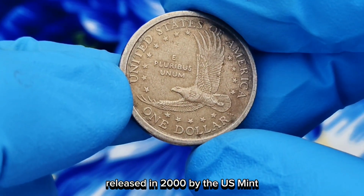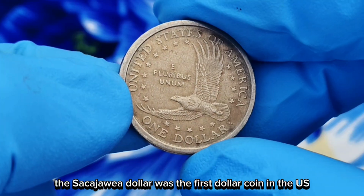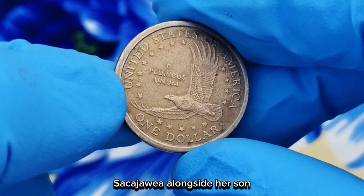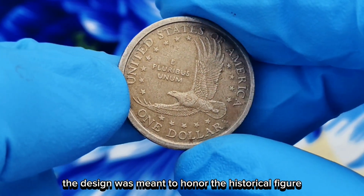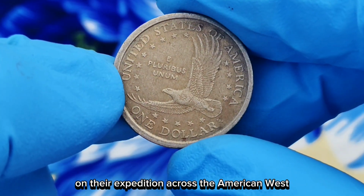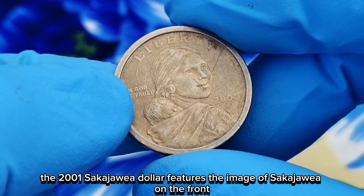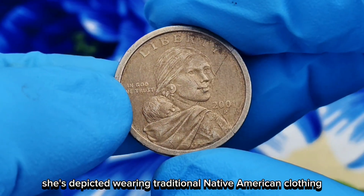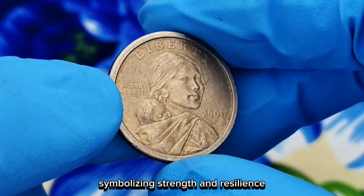Released in 2000 by the US Mint, the Sacagawea dollar was the first dollar coin in the US to feature a Native American woman, Sacagawea, alongside her son, Jean-Baptiste Charbonneau. The design was meant to honor the historical figure known for guiding Lewis and Clark on their expedition across the American West. The 2001 Sacagawea dollar features the image of Sacagawea on the front, designed by artist Glenna Goodacre. She's depicted wearing traditional Native American clothing with her infant son strapped to her back, symbolizing strength and resilience.